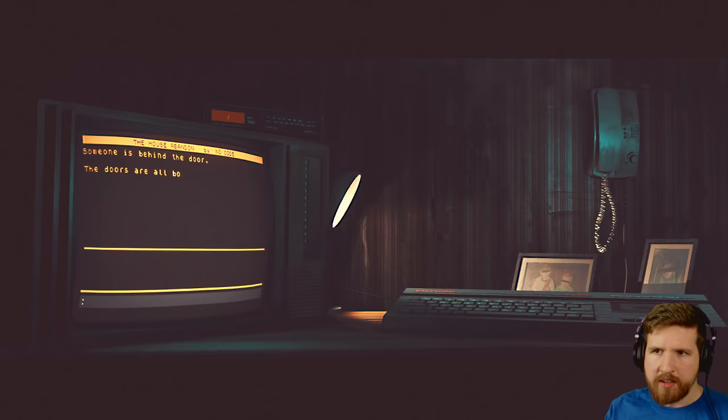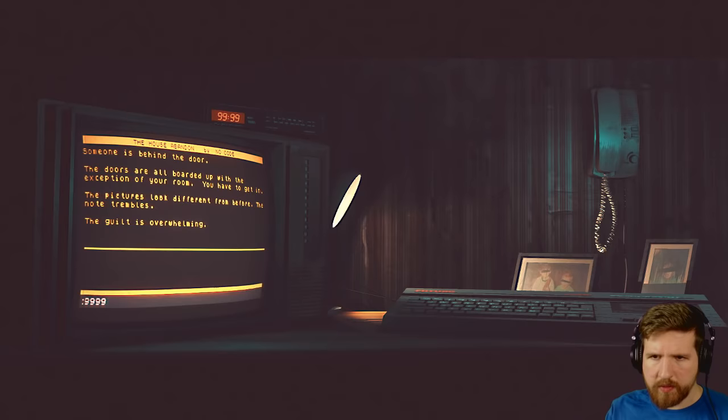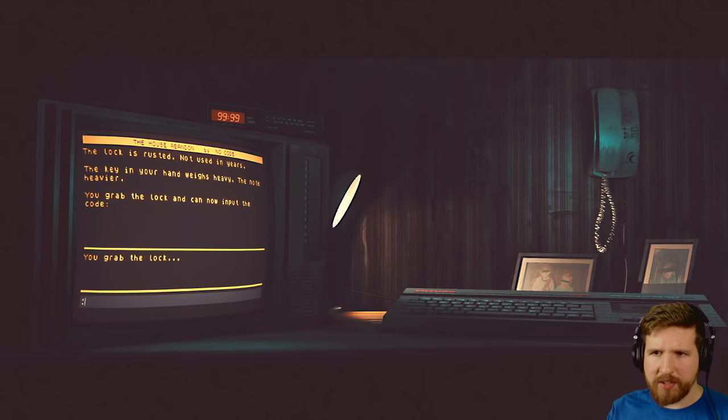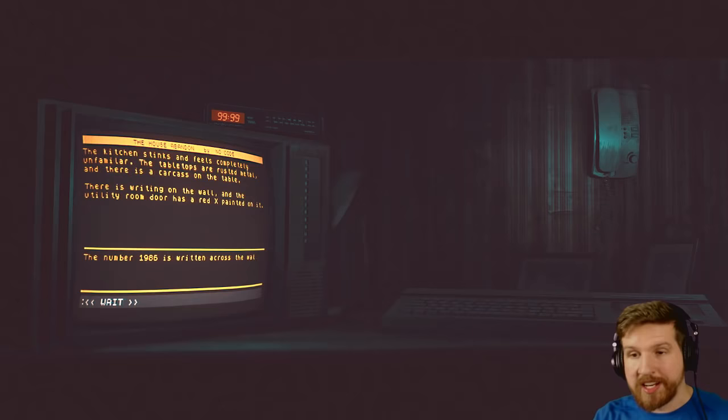Is the 4-digit code 9999? Let's try it. Sorry, I don't understand, okay, so it's not it. You grab the lock, it's rusted, not used in years. The key in your hand weighs heavy, the note heavier. You grab the lock and can now input the code. You need a working 4-digit code. You know it's in this house somewhere. Fuck. Look around. The number 1986 is written across the wall. It looks like blood. Okay.